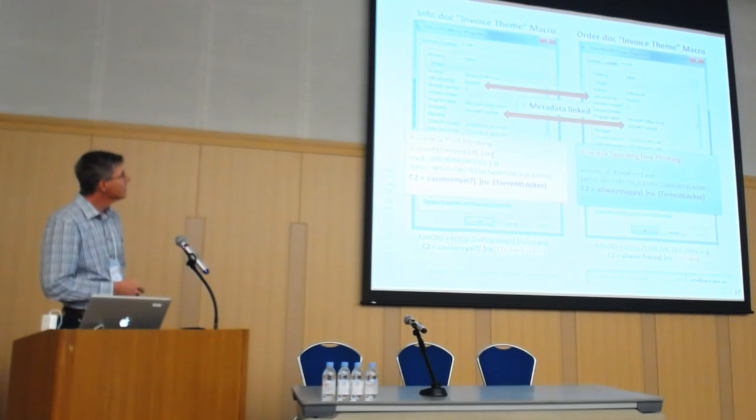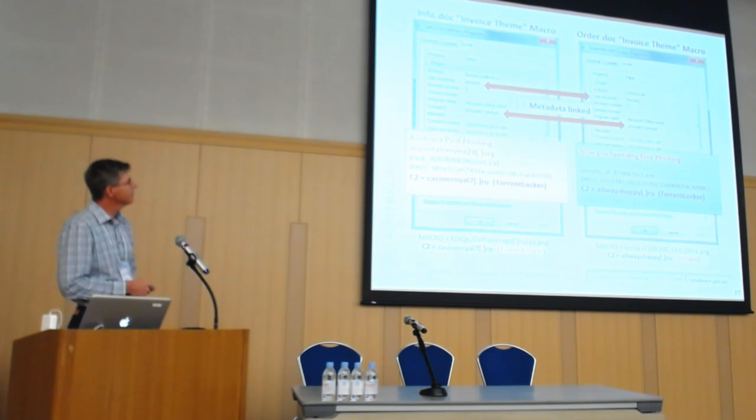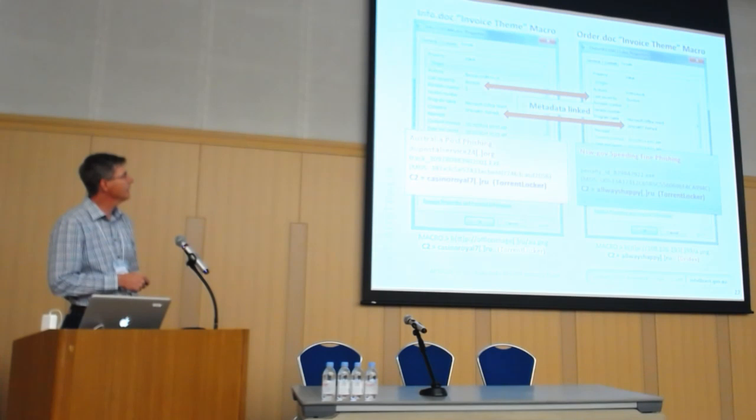Then if we look at two of the malicious executables that were distributed as part of the earlier Torrent Locker campaign, we see the C2s are matching up here. So this is a Torrent Locker campaign using this Always Happy C2, which is the same as the one used by Drydex. So there's another link between these campaigns.